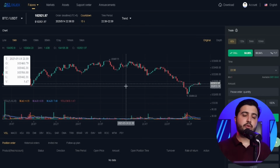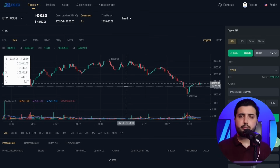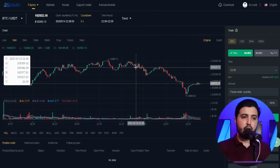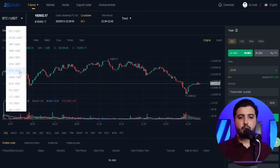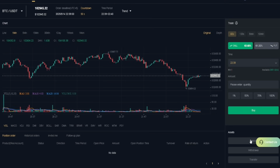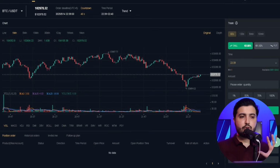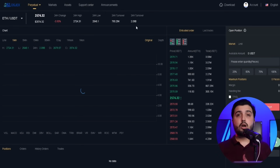We have seen these sort of things multiple times in the past, so we are well aware of this interface, and I think we're pretty comfortable moving around it. So I don't think there's anything complicated here. You choose a pair right here, and then you can choose a bunch of different options from here. You have the option to deposit, withdraw, transfer. You enter the quantity of the token, or you can use the option between 1%, 50%, 75%, and so forth, and then you click on buy. So it's pretty straightforward.